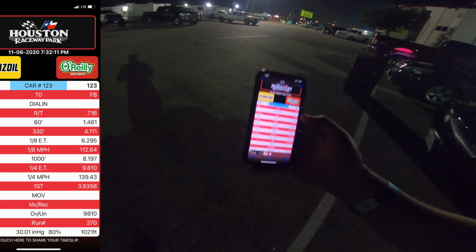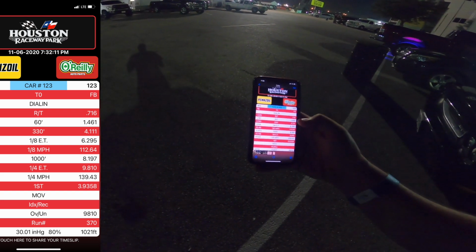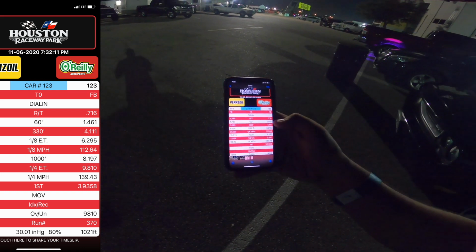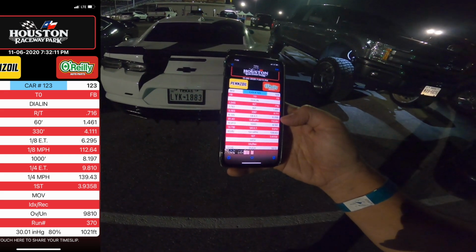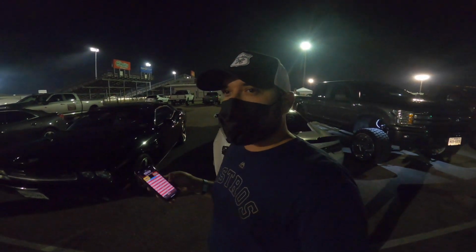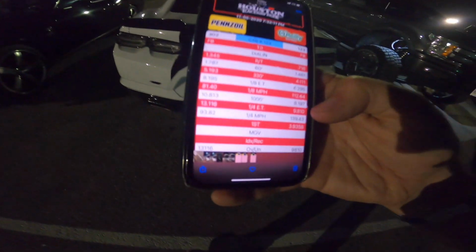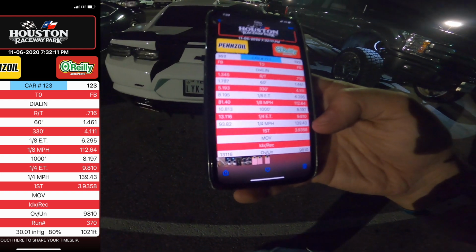So again, here's the slip. Of course, put it on the screen, and it did go a 1.46 60 foot, so it's half a tenth slower. That's kind of what I felt inside the car as well. It went a lot slower to the 8th mile. It was 6.29 at only 112.6. And remember last week we were doing 114. So it lost about 1.5 miles to the 8th. And then it's got a 9.81 at 139.4.